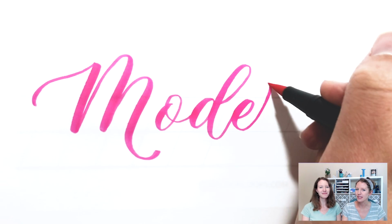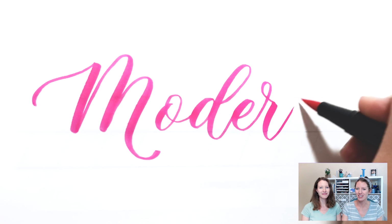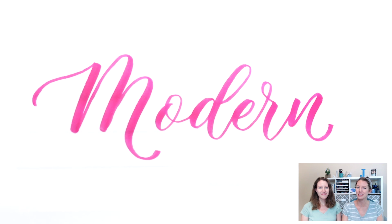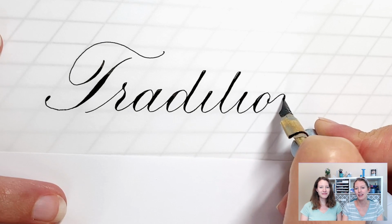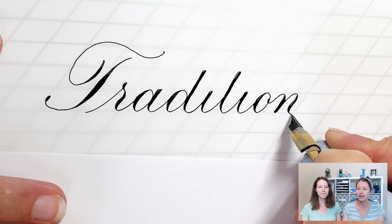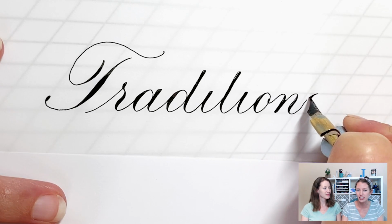So modern calligraphy seems like it's everywhere these days. Just walk down the home decor aisle at Target or look at some greeting cards to see some examples. But traditional calligraphy is often used for formal and elegant work. So think like certificates or weddings, invitations, things like that.